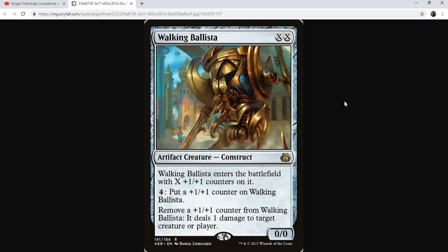Walking Ballista in Hardened Scales Affinity is another really good example of a deck where it synergizes well with the namesake card. So you're cheating it out ahead of curve, ahead of how it was quote-unquote designed to be used, whether you're using Tron lands to do it or whether you're synergizing it alongside Hardened Scales. So those things, of course, are the ceiling of the card. The card's got a very high ceiling in those decks.